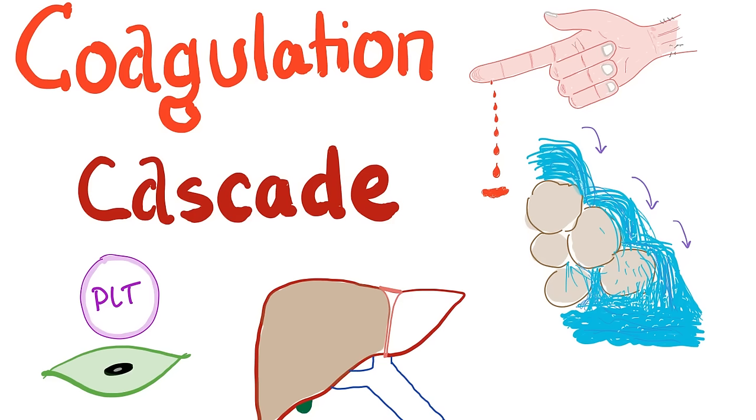In the previous video, we had an introduction about secondary hemostasis or coagulation. Today, let's talk about the coagulation cascade, the coagulation factors that come from the liver. Indeed, they are beta globulins. And let's get started.